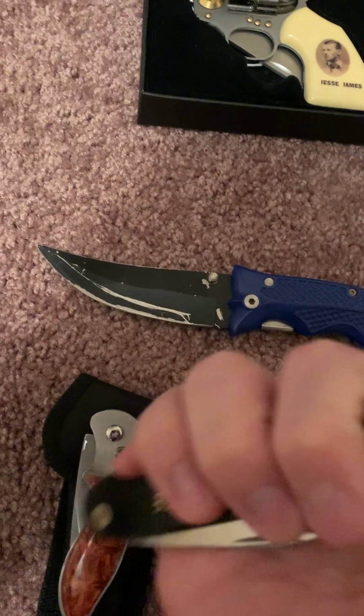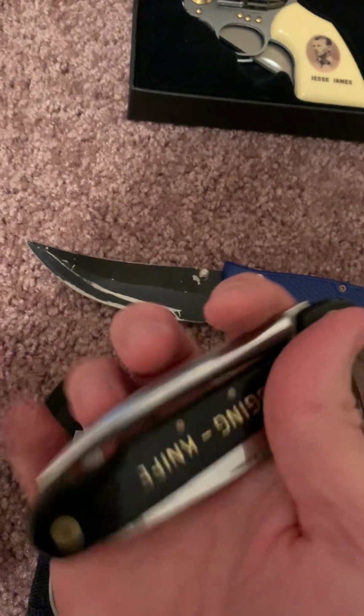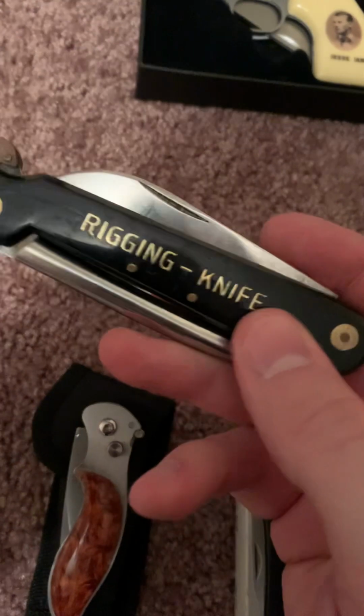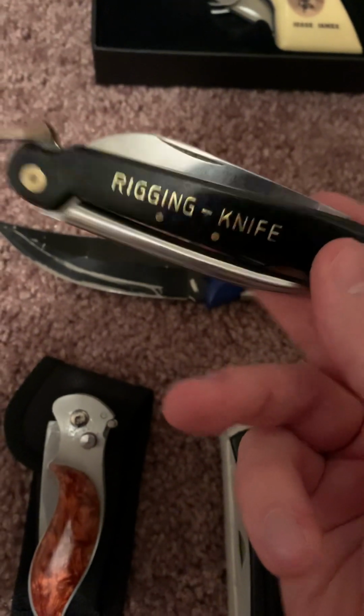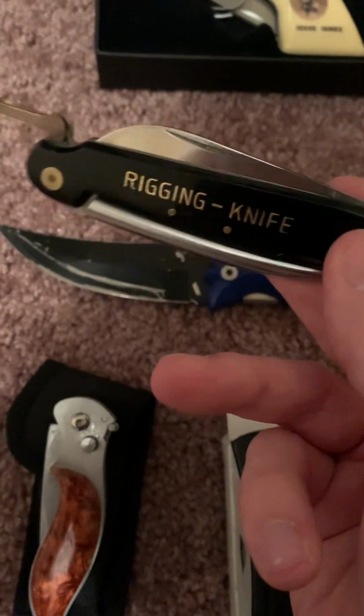I have another knife that's similar to this that has a functional locking awl. It says rigging knife on it. I thought, I've never seen another one like this, so I figured for $25 I'd grab it.